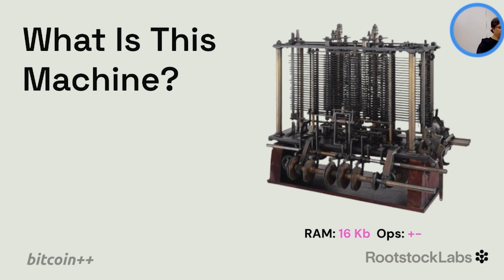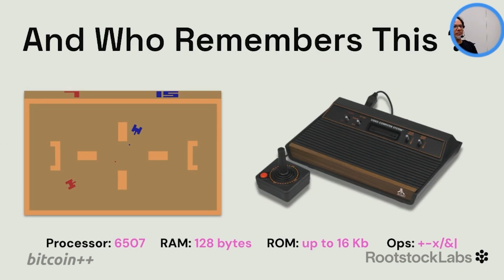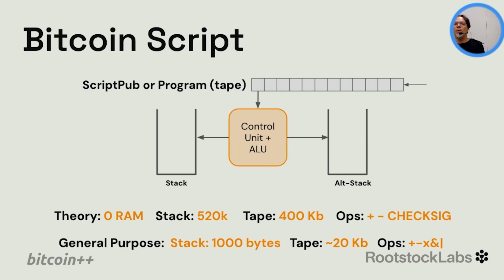Quite a powerful machine. And you're young, but maybe some of you have played with the Atari 2600. I did when I was a kid. I played a combat game. This machine had 128 bytes of RAM, but with banking you could have 64 kilobytes of ROM, and it could do addition, subtraction, division, multiplication, and bitwise operations in just a single instruction. It was super powerful. But now we have Bitcoin.